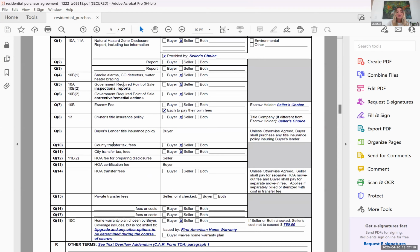How about county transfer tax, city transfer tax? Who typically pays these? Seller, yeah. There are a few regional differences that I'm aware of, okay? In South Bay, the area I grew up in, it is common for a buyer and seller to split the city transfer tax. That is not the case in the area that we work in, where the seller typically pays. And guys, there is a huge difference between county transfer tax and city transfer tax. And not all cities have transfer tax, okay?